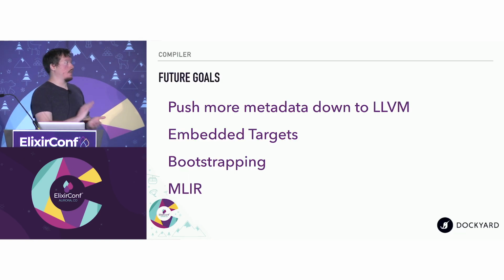So future goals: we need a lot more metadata in LLVM IR to do better optimization. One of the things that we would be able to do with this, for example, is lower type information down so that it can use the math intrinsics at the platform level, be able to do auto vectorization of loops and things like that. We want to be able to target embedded, and I am also interested in bootstrapping the compilers so that the compiler itself is also written in Erlang and Elixir. This would be key to getting community contributions rather than having to learn Rust to be able to contribute.